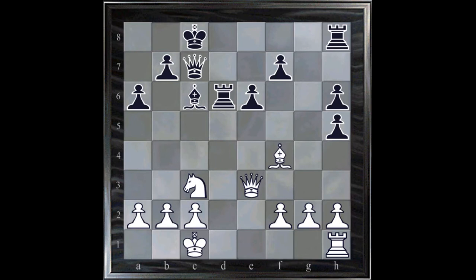And here my opponent took my hanging pawn. He played bishop takes g2. And once again we see, beware of the hanging pawn. A lot of the time your opponent is going to leave something hanging. Before you take it, make sure there's nothing waiting for you.